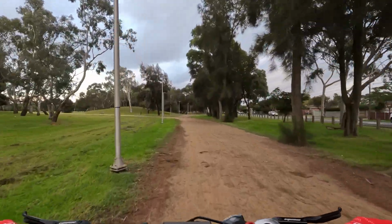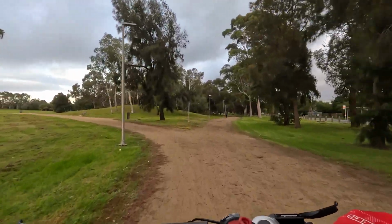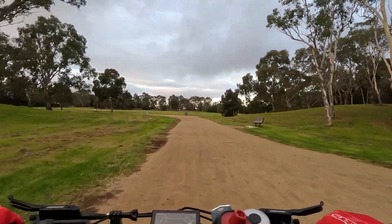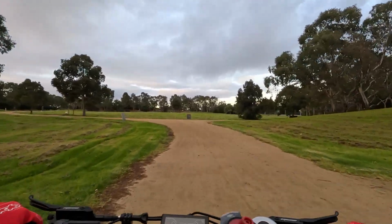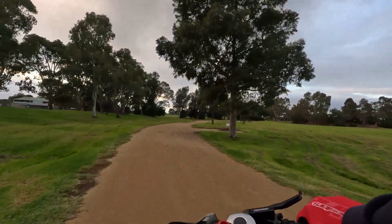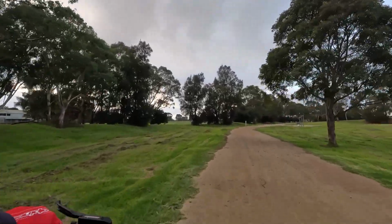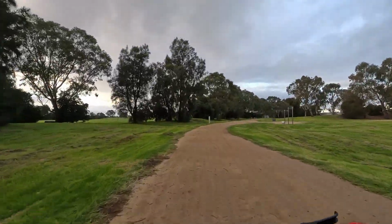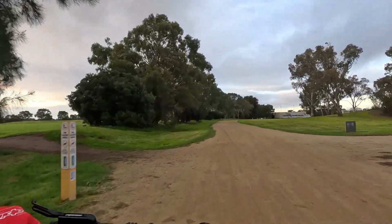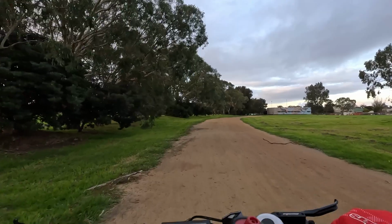Throughout this park there's athletic tracks, there's skateboard ramps with half pipes and all that kind of stuff. On the left over there is the athletics track. They'll run around, a few exercise bars, which is good if you want to do chin-ups and things like that, which I do occasionally. A bit cold this morning.